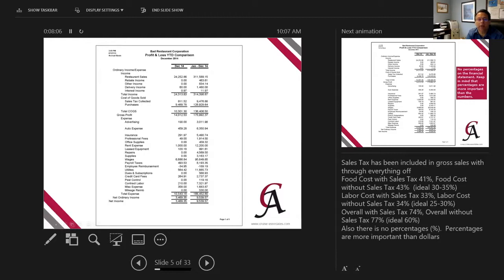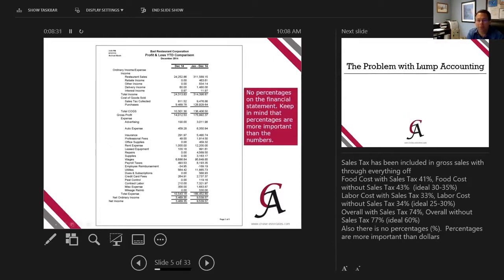Another thing you'll see is right down here, we have wages, one big category, and your payroll taxes, all one big category. These are your 2 biggest expenses in most every business, and to manage them properly, you need better detail. So that's what we're going to keep talking about today. The other thing about this financial statement is there are no percentages. That's not uncommon with a lot of the software out there today. But from a management perspective, percentages are more important than the actual numbers. From a tax return perspective, this is all fine and dandy, but from a management perspective, it is more about the percentages than it is about the numbers.